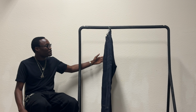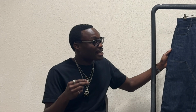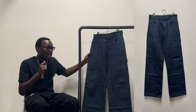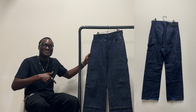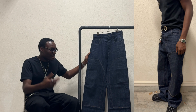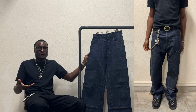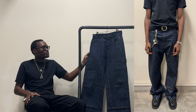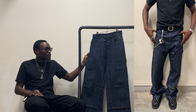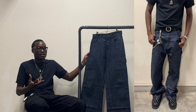The next pair of pants we have are these Rick Owens Dark Shadow Geth double knees. I'm actually wearing these, but in black denim right now. Yeah, as usual, that's just how my brain works. These fit really well, actually, compared to Carhartts, for example. These have a lower crotch, and they're also way longer, so they stack on your shoes.